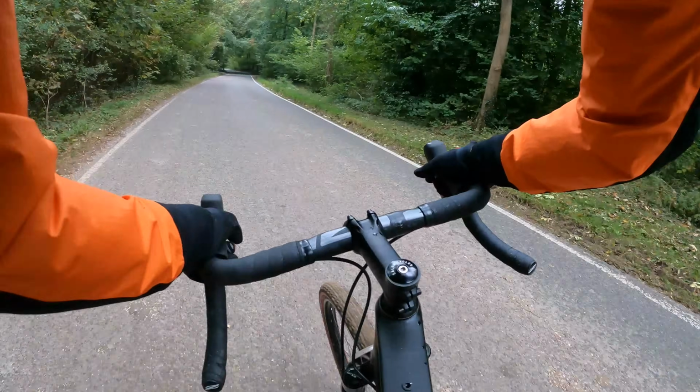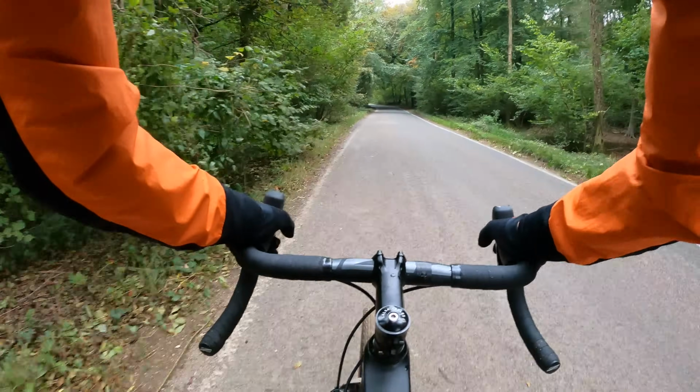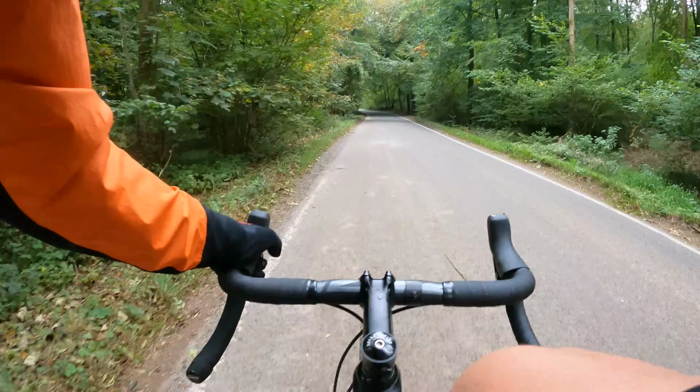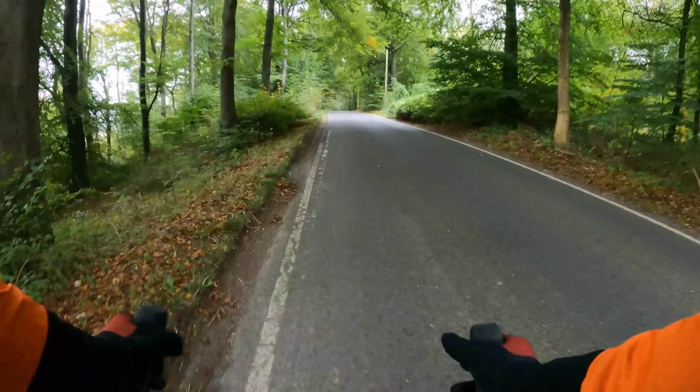And onto the final road section. This is where the bike should shine. I engage the lockout on the fork. Almost at the top now, final push.